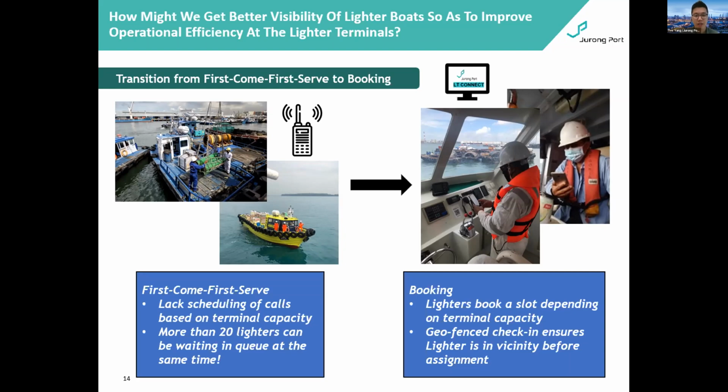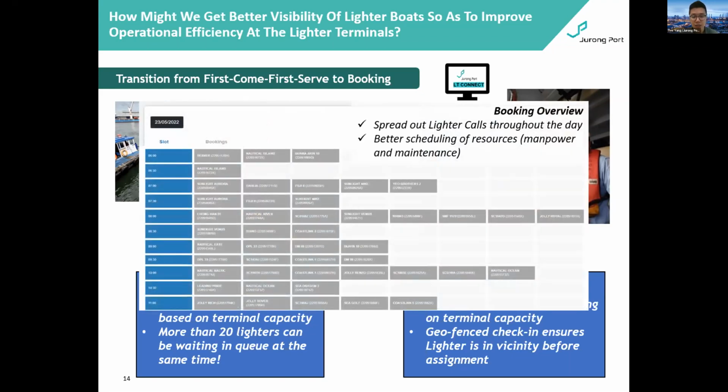We have seen that with LT Connect introducing berth booking, the industry has gotten used to the concept of having to book a berth before they arrive at the terminal. And the aforementioned processes like check-in are actually implemented for the lighter operator. And they are doing this through their mobile phones. And this entire booking process has given us much better visibility of our berths and also a forecast of the utilization ahead. This allows us to better schedule resources, not just in terms of manpower and maintenance, but also for the lighter operator, where they don't have to wait at our lighter terminal unnecessarily.